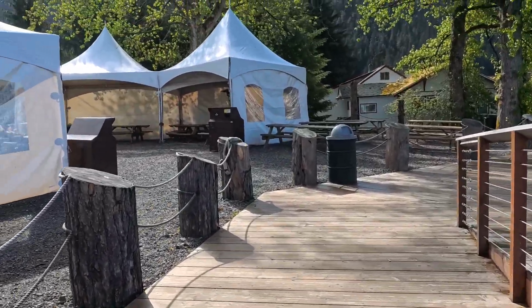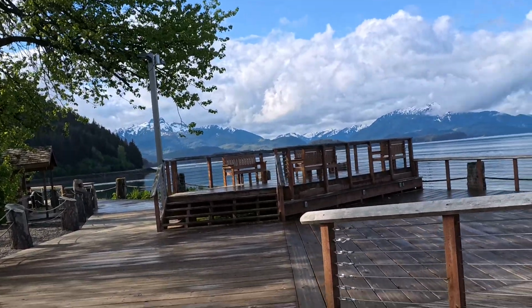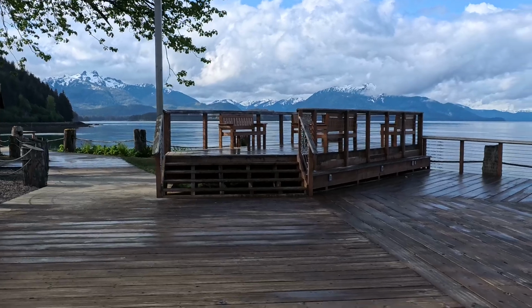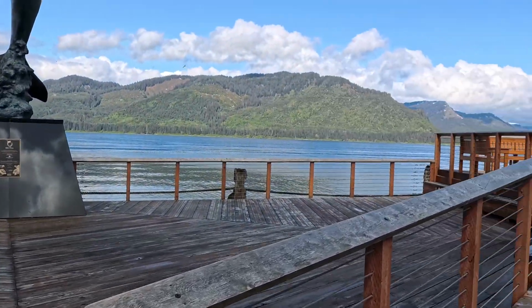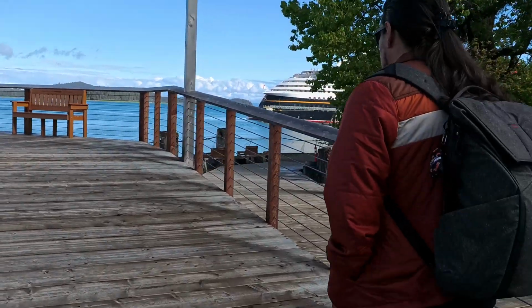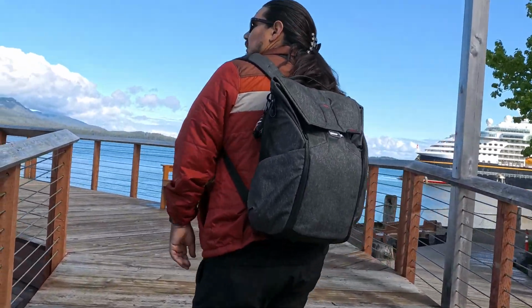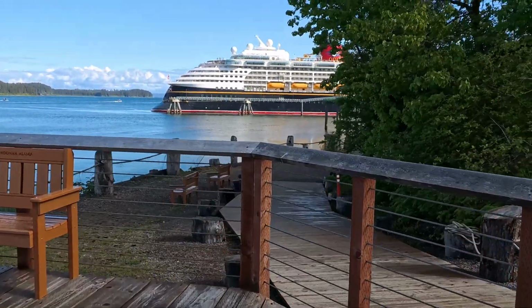All the mountains with snow and just the water is so still. Everything is just like a picture. It's like a living postcard for sure. Okay. And there's our beautiful ship over there.